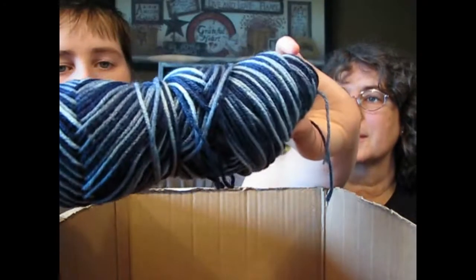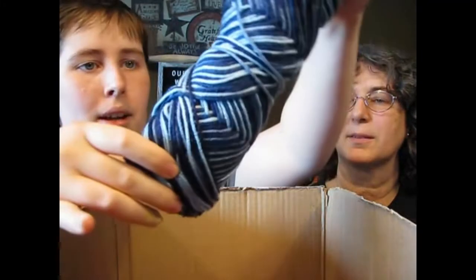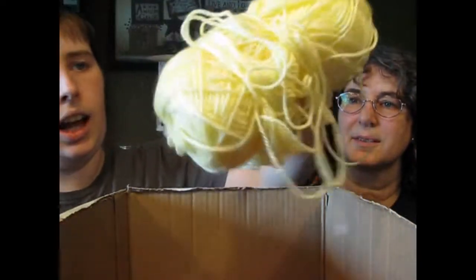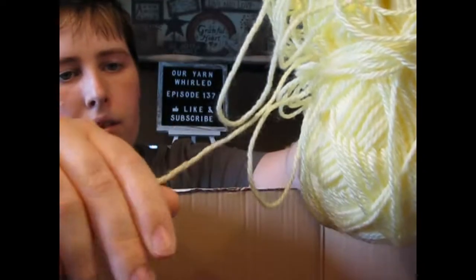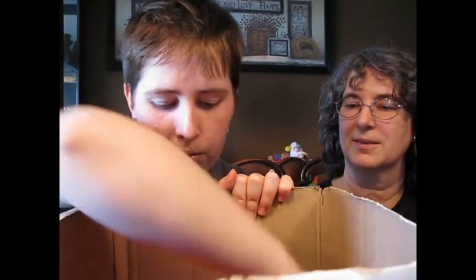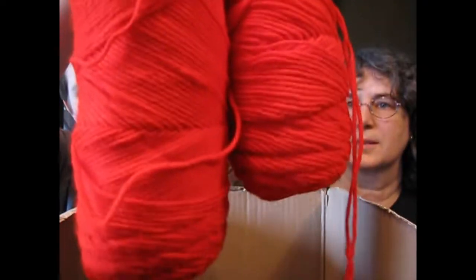Again, another color changing yarn. It kind of looks like it might have been a Red Heart, but it is all in shades of blue, another 4 weight. And this is a yellow, very much like an Easter yellow, a spring yellow, in a small 4 weight. I think this might be acrylic as well. And then there are 2 of these reds, acrylics, in the 4 weight, and they look like they're the same brand. And look at how much of this there is.